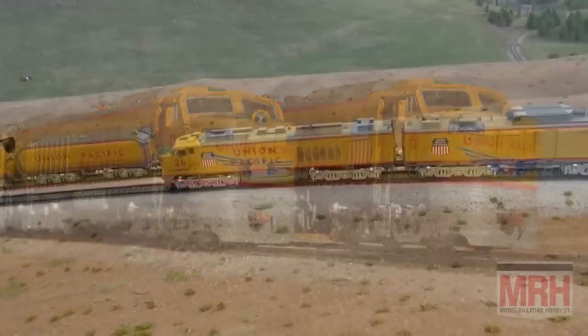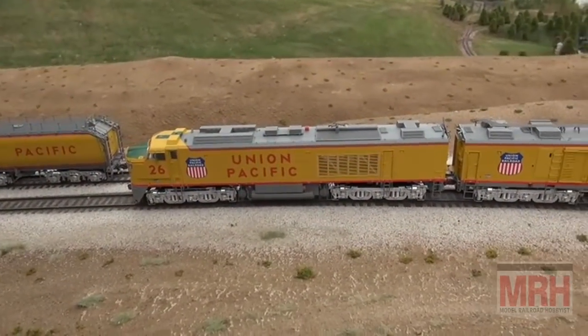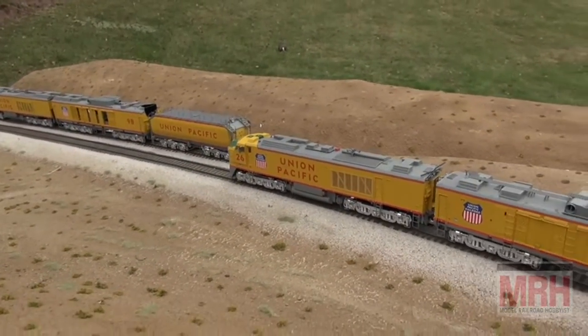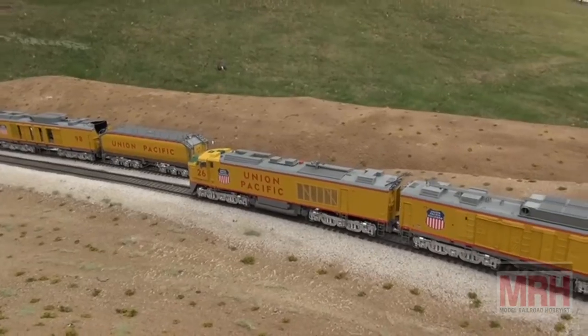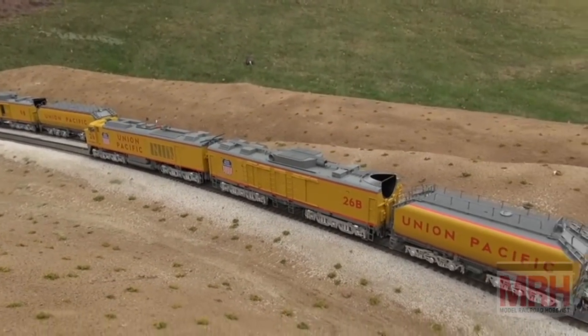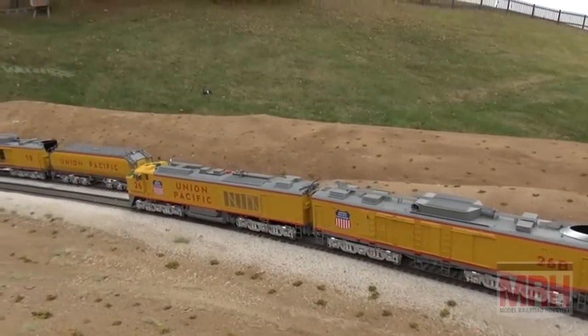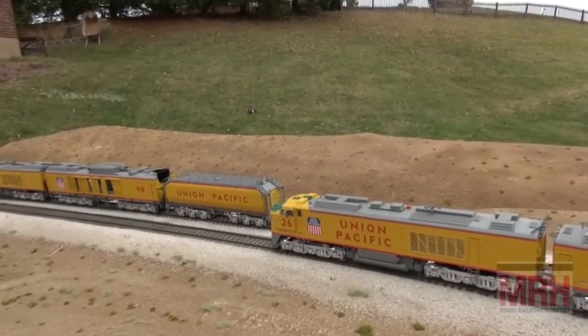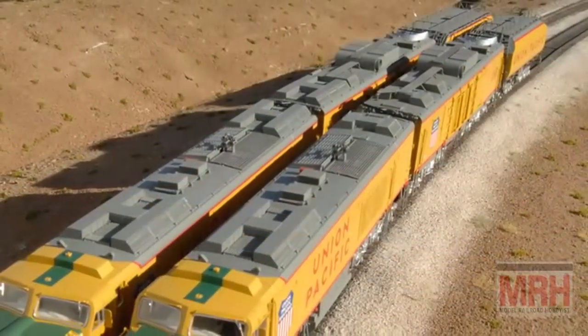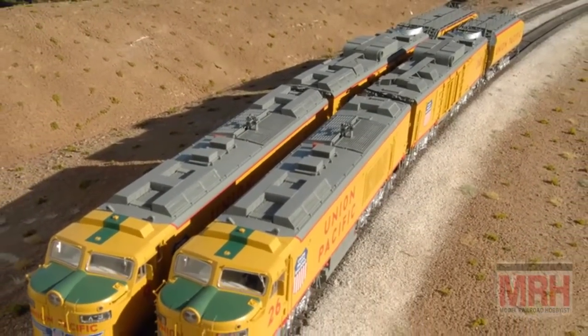Now let's go back to the models here. Number 26 in the rivet counter series has got tons of detail. Both units, in fact, have got tons of detail. The differentiation between the museum quality and the rivet counter series is going to be on the inner workings of the model, whereas the museum quality model has got just more special effects, which I'm going to go into in a few minutes. Both of the units have got just magnificent roof detail on the tops.